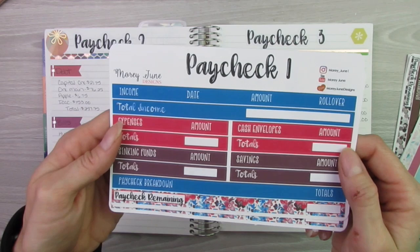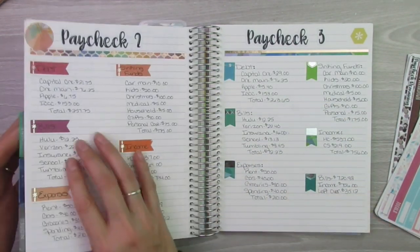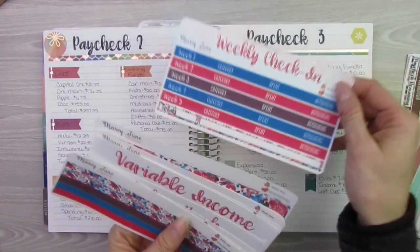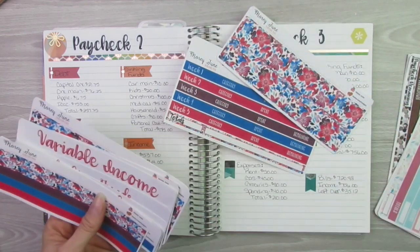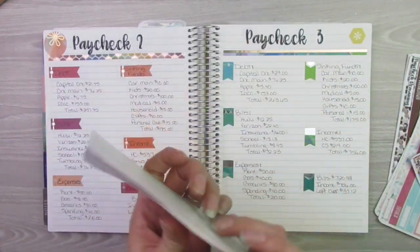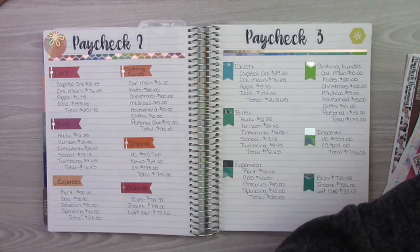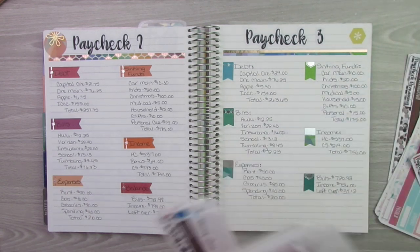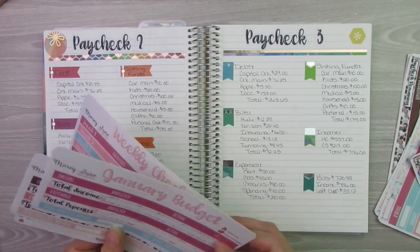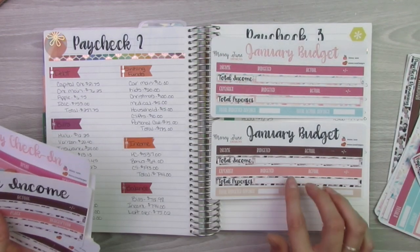So this is December. It goes along perfectly with my December budget kits, so all of these guys. It just goes along perfectly with the theme of December. I also have January's done. So for January, as you guys know, I am doing 2 different themes as people requested. So I have a floral theme and I have a leopard dot theme.